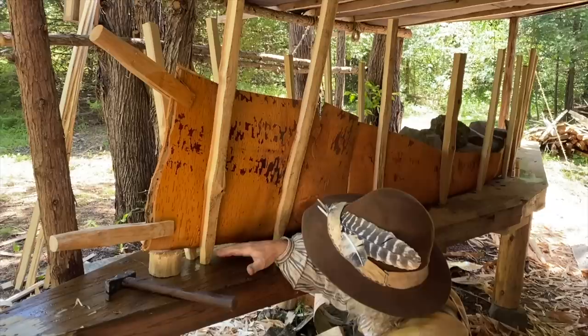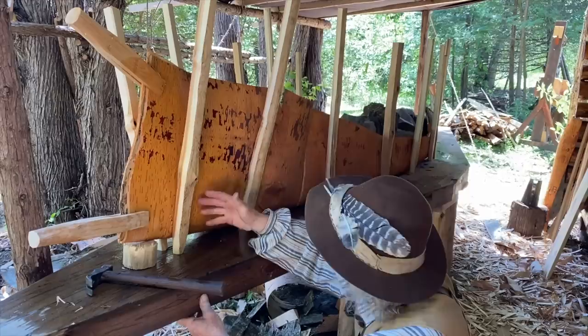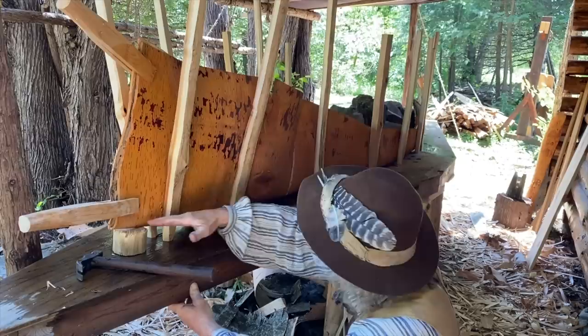So what I'm doing here is, because I want some rocker in this canoe, and it's going to have much more, but I want to start that rocker and try to give the bark some memory here, so that when it comes to driving the ribs in, obviously it's not going to be flat-bottomed anymore, it's going to be round-shaped. This will give me that rocker from end to end, so that's what we're looking for.